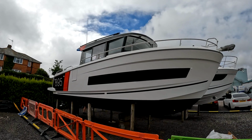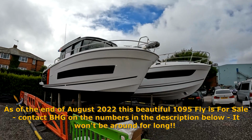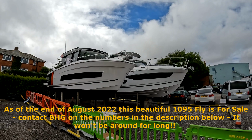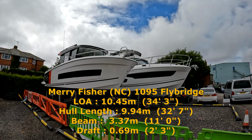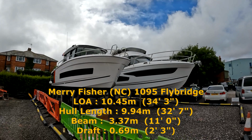So the 895 Sport, which you'll remember we did and had a good old walk through the south of France, but look at what's next to it to compare it with. The difference, it looks a much bigger boat, but it's the 1095 Fly, which is also down here at BHG Marine.